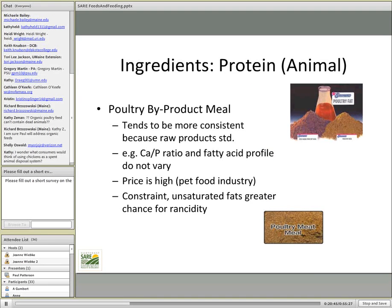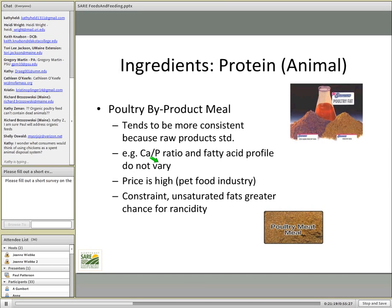And then finally, another source of protein would be the animal byproducts. One that's excellent for birds is actually poultry byproduct meal. It tends to be more consistent because of the raw products that are used in generating it. Poultry processing plants are very efficient machines, if you will, and the uniformity and consistency of those poultry byproduct meals is excellent. The levels of calcium, phosphorus, protein and fatty acid ratios don't vary very much. So they're really uniform, and that works for formulating nutritionists.